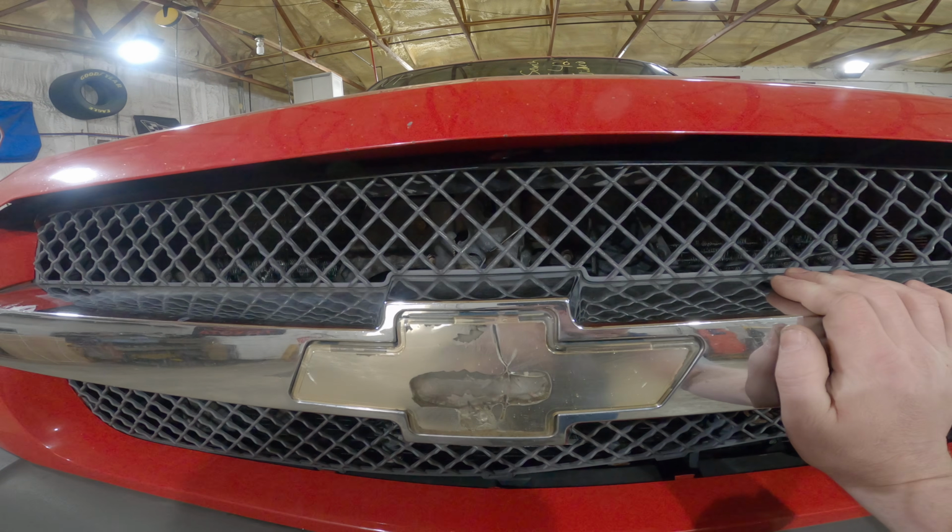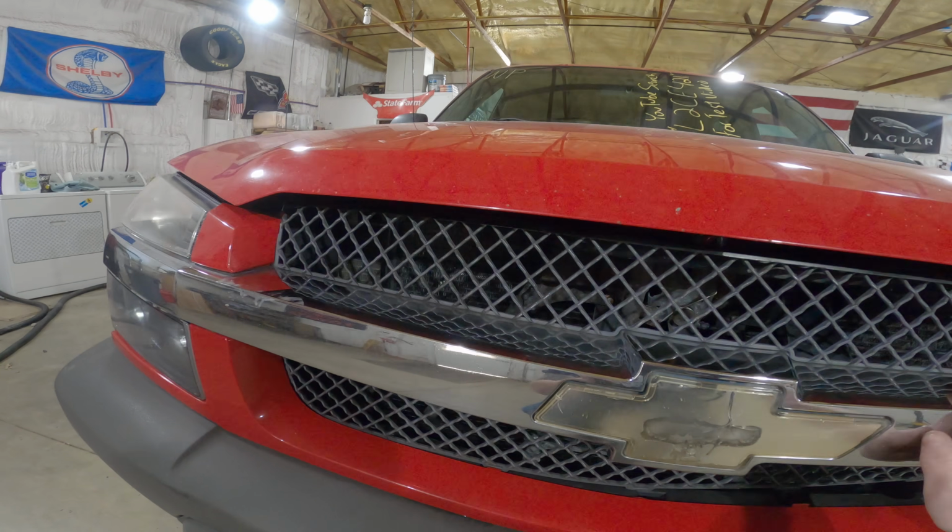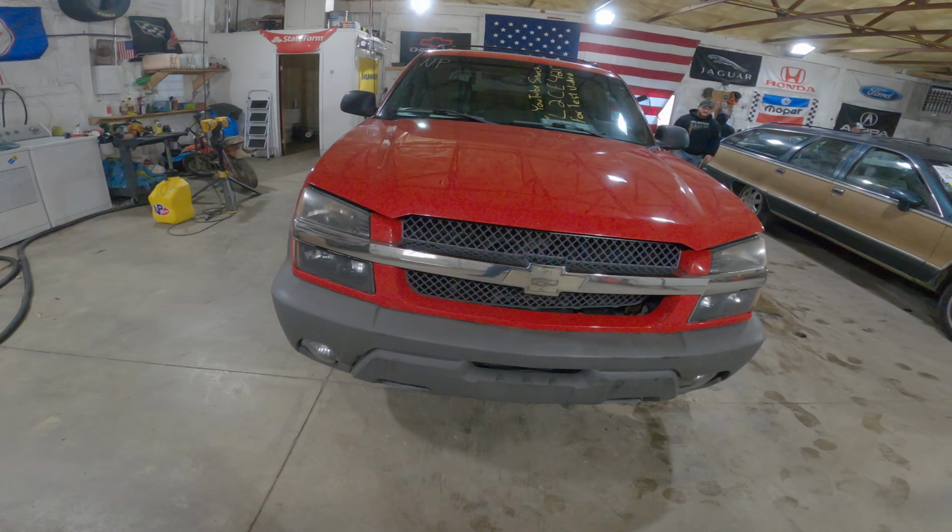Hey Andy. Yeah. How the heck do you open one of these pieces of crap? This one's stuck. I'll get it for you. Andy's gonna help us out with that one while I show off the rest of the truck here.